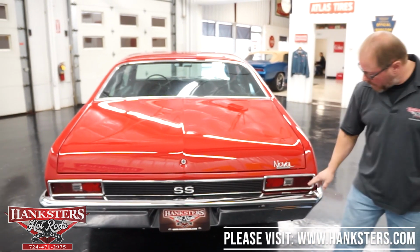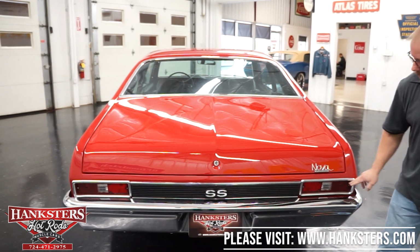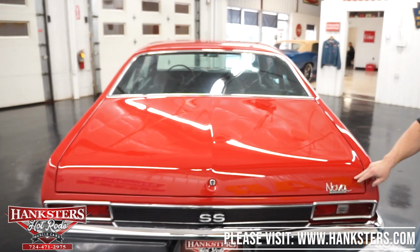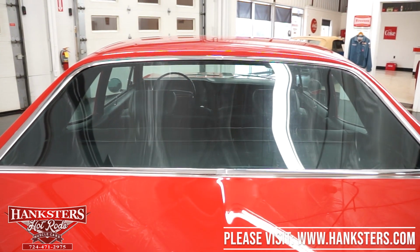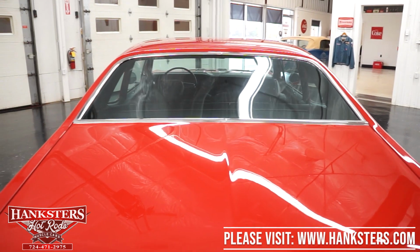Your tail lights, the lenses, those are in good shape. No chips or cracks in those. The bezels around here in great shape too. Of course, again, you've got your Nova badging here on your trunk lid. You can look at your gaps on your trunk lid all the way around. Everything is adjusted very nice. All your elevations with your quarters are really good too.